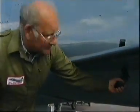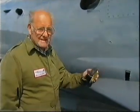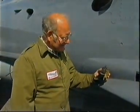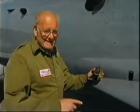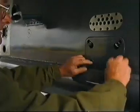Underneath is a favourite spot for the starlings, and during the springtime we had an occasion where there was a full nest of babies, and each time we went out on a run the old girl followed us, and when we came back they'd got their heads out of the orifice underneath there, the tailplane actuator, and you could see them feeding.